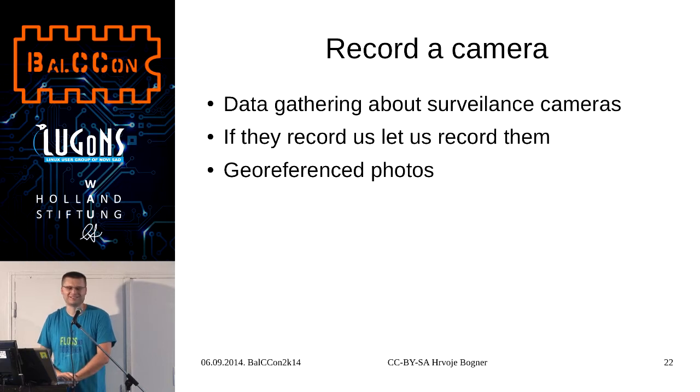A colleague of mine started a project, Record the Camera, or Uslikaj kameru. There is a growing number of security surveillance cameras, traffic cameras and stuff like that, but there is no database to collect them all. So he came to an idea: let's take photos of all the cameras. I don't have a screenshot because I didn't have time to contact him to send me the link, because it was a startup project. But he got a lot of cameras on record, and if they are recording us, let's record them. I'll try to get more information for later, but it's a nice effort. Let's return the same measure.